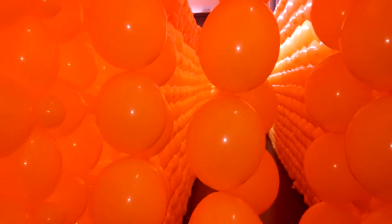Now this whole maze was built by Quicklink balloons. That's a special balloon. Look at that. It's round, but it has two nozzles. So you can tie it. You can tie one balloon to the other. I lost my way again.